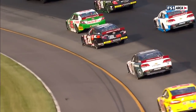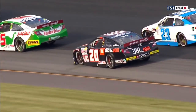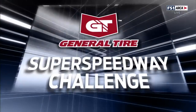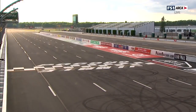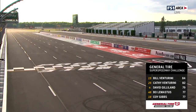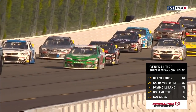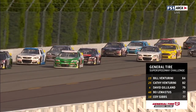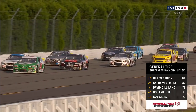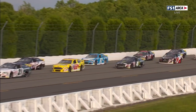Yeah. Well, let's talk a little bit about the GT Super Speedway Challenge, the race within a race, car owners getting involved in that. And look who happens to be the Speedway Challenge leader now in the clubhouse, thanks to Drew Dollar's win. It's Bill Venturini, the car owner of car 15. Yeah, just 2 points ahead of his wife, Kathy Venturini. It's all Venturinis at the top. How about that? Still, though, what, 5 races, including this one.